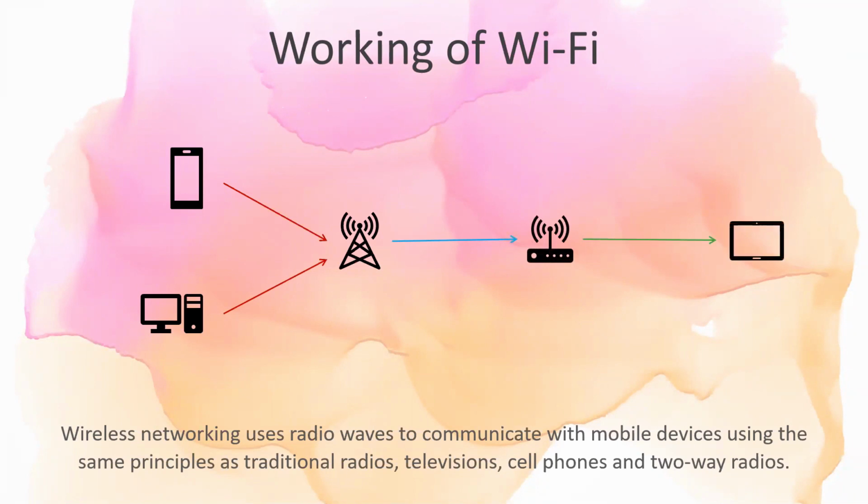The internet returns the requested information to the router across the same connection. The router then converts the information into a radio signal and broadcasts it. The computer or cell phone wireless adapter picks up the information and displays it on a screen.